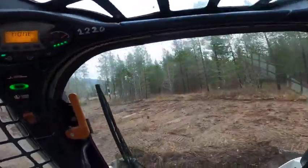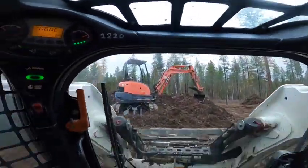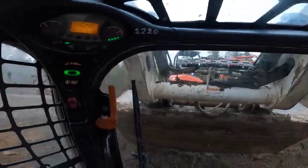Alright, well hopefully this camera angle works. I don't know. So goofy angle for the camera because it's kind of hard to find a good place to mount in these things.